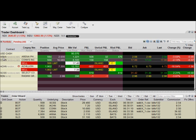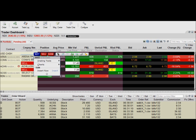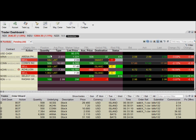So now I have one without an order, and I'm going to show you how to enter it. It's very simple. If you haven't used Interactive Brokers, you right click, it brings up a little menu, you say close, and it pops an order in there for you. Now this is just an order template. It's not sent yet.